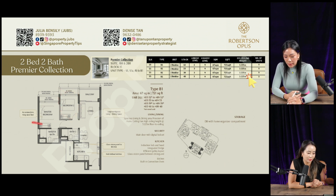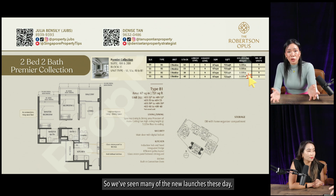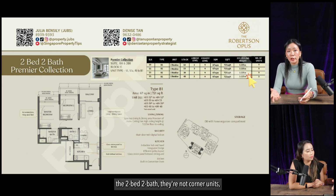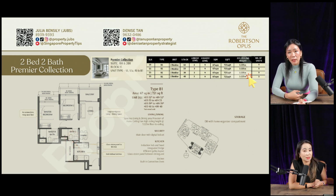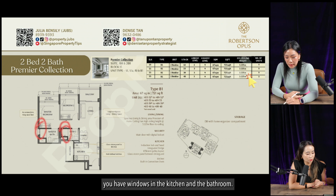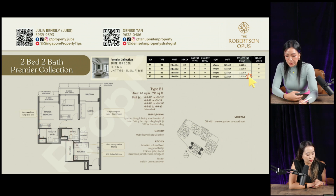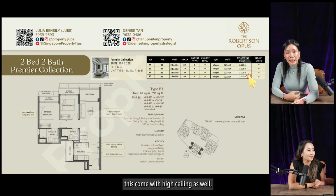Only thing to note is that the 2-bed 2-bath is a corner unit. So we've seen many of the newer launches these days, the 2-bed 2-bath, they're not corner units, so you won't be able to find windows in the toilet or windows in the kitchen. So in this layout type, you have windows in the kitchen and the bathroom. Another thing to note is that this comes with high ceiling as well, same as the studio unit.